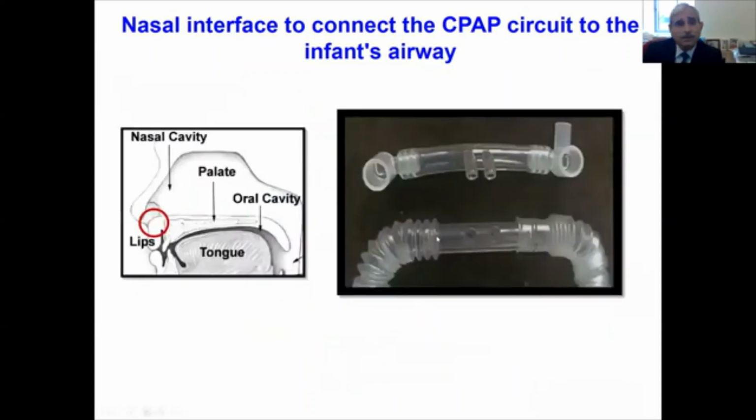When you're trying to pick an interface, you have to ensure that the nasal prongs follow the contour of the nasal cavity, which is curved as shown in the figure up here. The nasal interface with the curved prongs shown at the top here is a much better fit than the straight prong interface at the bottom of the screen. So if you want to direct CPAP, you want to direct it to the nasal passages, not to the brain.